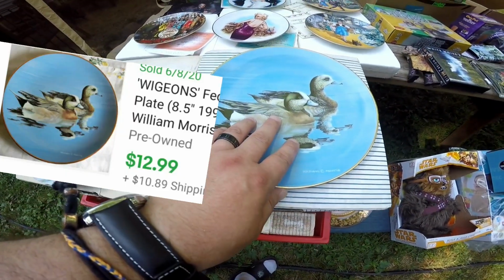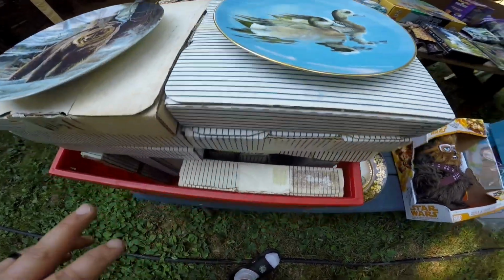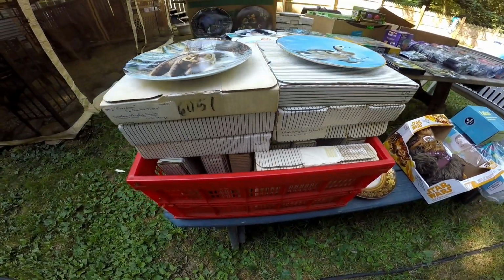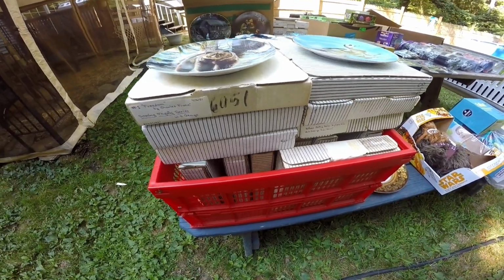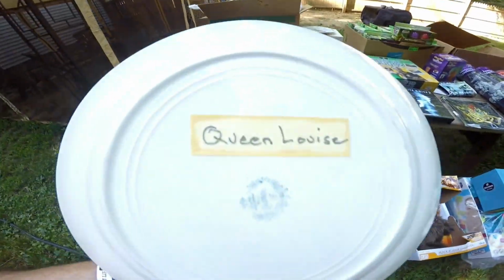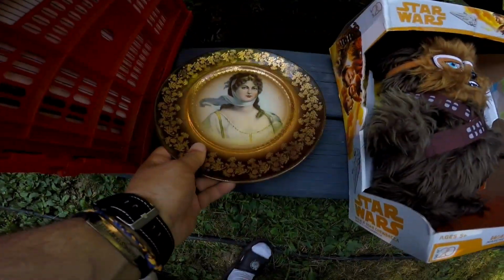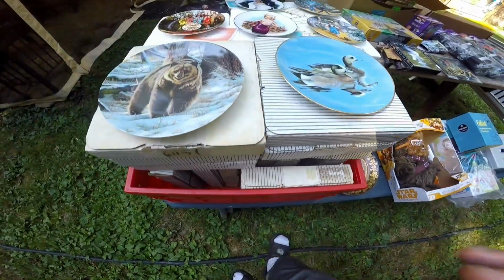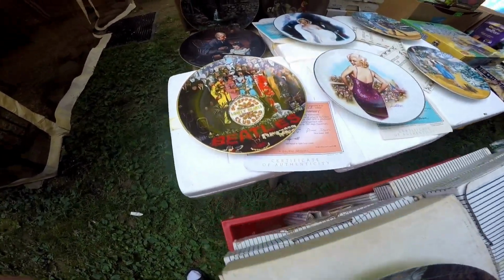I'm not sure on the sale comp for this, I haven't looked it up yet, but there's a couple more duck plates in there, so I'm assuming these are duck plates, and I haven't looked through them all. I found this plate. I can't find it. There's Queen Louise. I haven't found this one yet. Either way, for 30 cents a piece, you have to get this.